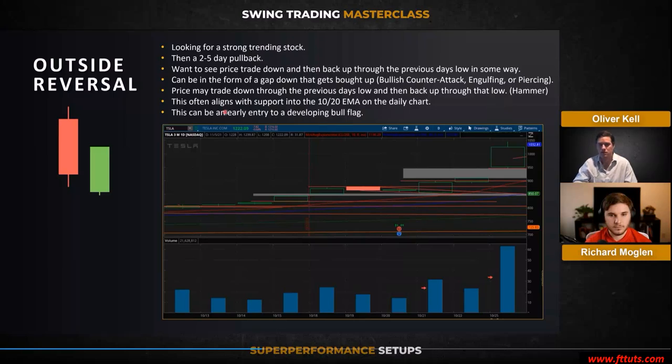So you can see that this often aligns with support into the 10 or 20 period moving average. And it can be an early entry in a developing bull flag. I'm going to go over a way that you can piece into positions later using this pattern. But in this example, you can see Tesla moved higher, pulled back, and then they actually gap it below this day's low, trade it back up through, and that's your trigger to get long this stock, and then it moves higher. And then right here is when you got that wick play, I believe, and then it moved even higher on that.